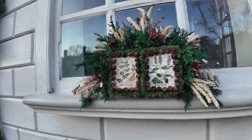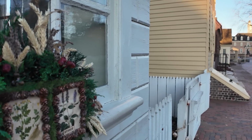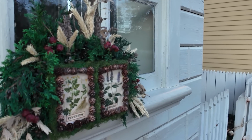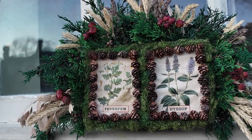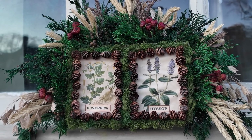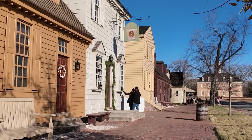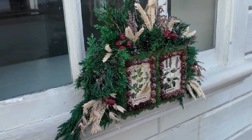As you can see right here, they've got this, what would you call this, Sarah? Kind of like teeny tiny pine cones. Yeah, tiny pine cones, and like an arrangement with a plant portrait of some sort. Feverfew and hyssop. You know anything about that? The feverfew, I think, is good for headaches, and the hyssop, they say, has antioxidant properties. Antioxidant properties, and feverfew was the Tylenol of its day, it sounds like.